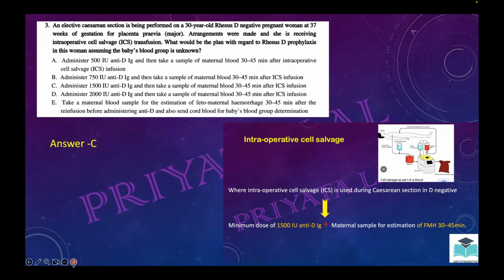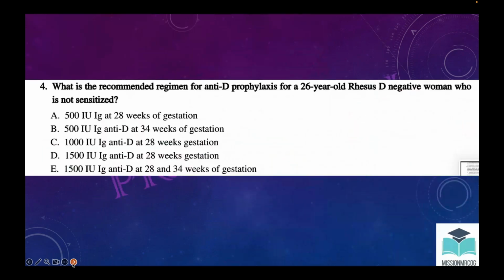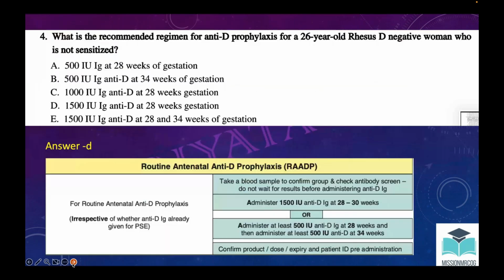Now, what is the recommended dose for RhD negative women who are not sensitized? What is the correct choice? D. Yeah, very nice. It is again D. So 1500 international units anti-D immunoglobulin is given at 28 to 30 weeks of pregnancy, or the second regime is 500 international units at 28 weeks and 500 international units at 34 weeks. Very nice. So this is the summary about it.